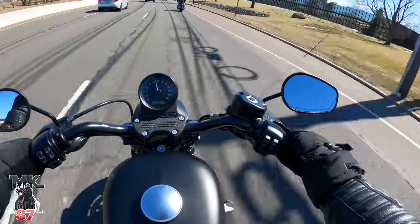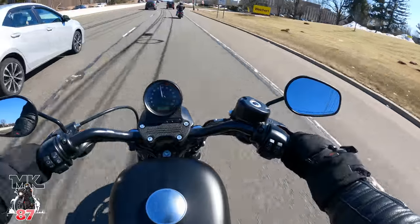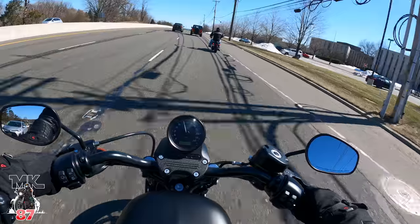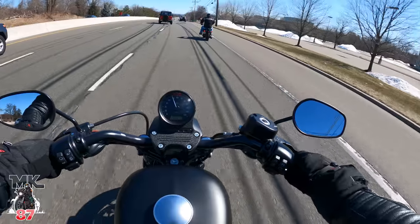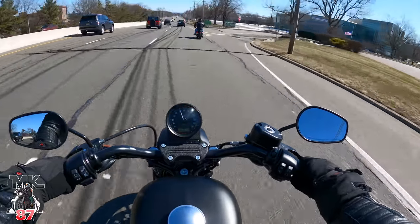Listen, I'm 5'7", I'm more on the shorter end. And on this bike, I feel like a giant. I guess just because I'm so used to being on my other bikes, and those bikes are much bigger. On here now, I feel like a giant, man.